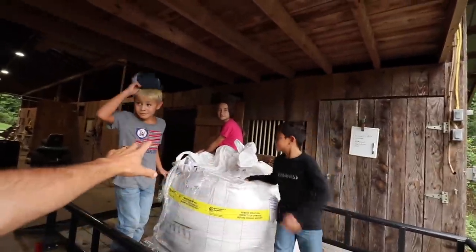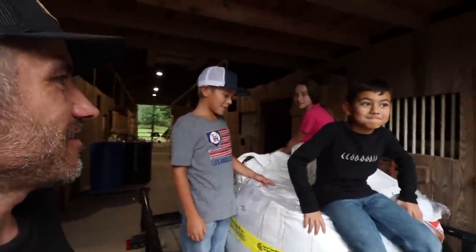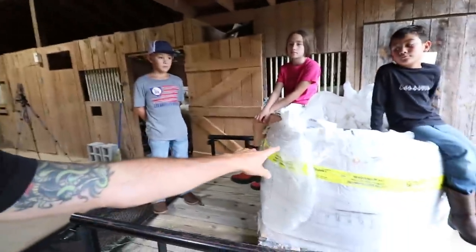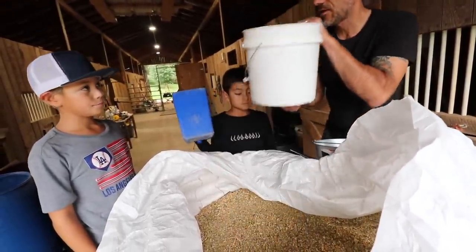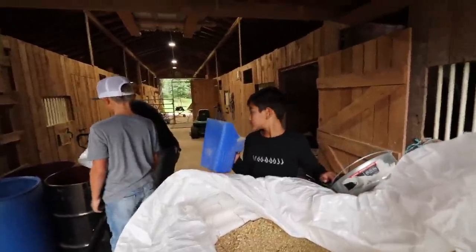All right, we have our helpers here. We have to shovel all this feed now, guys. What do you think about that? This is gonna take like about 2 hours. You think so? So it's important not to spill any feed. We have to get that feed into those barrels. When you shovel, you're just gonna dig it in like this. See that? And then you're gonna bring it over here and empty it in the barrel.